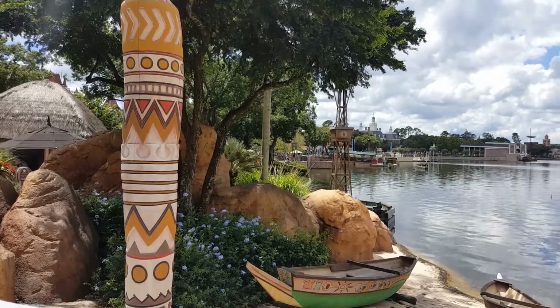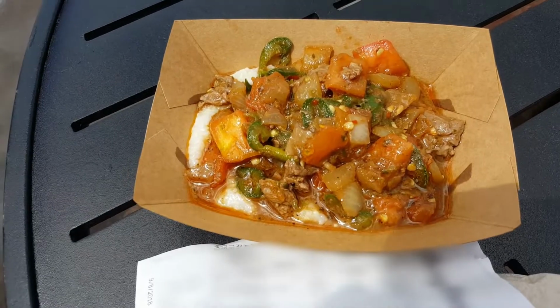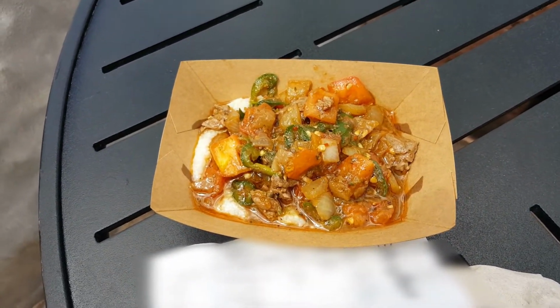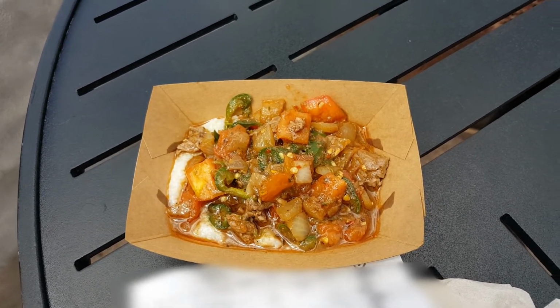Alright, I made it over to Africa. I got their beef tenderloin tips. And this also looks really good. It's hard for me to film food because all food is very good, and I love all food. And I'm gonna eat this, and I'm just gonna enjoy it. I can definitely say this: very spicy, but also very savory and very good.